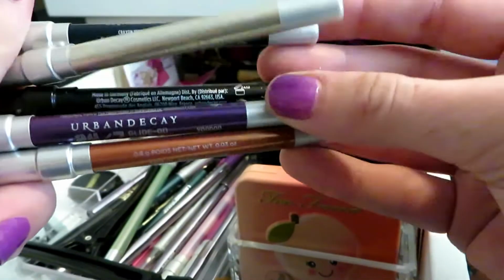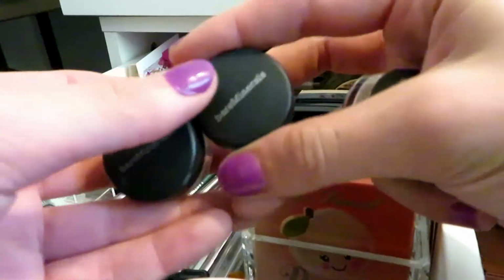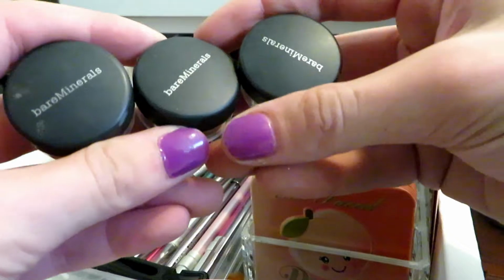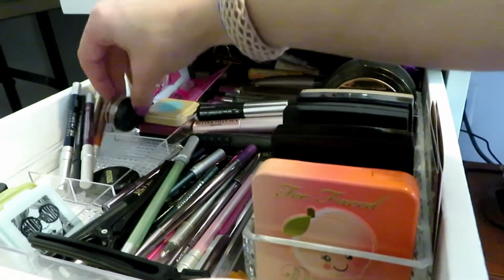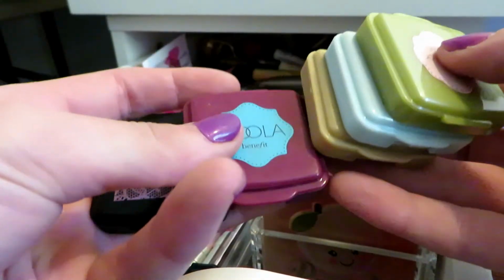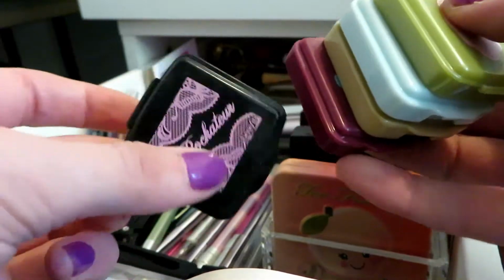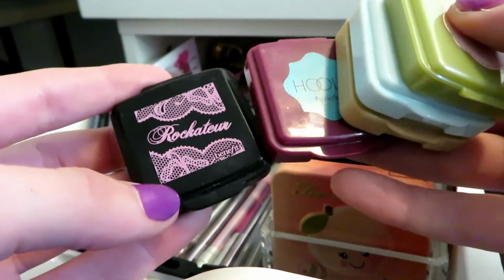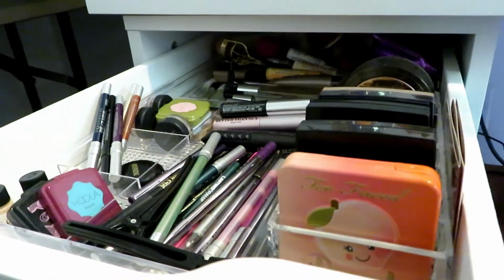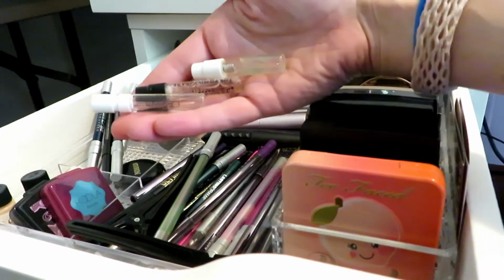I picked up the five eyeliner holiday set from Urban Decay. Last year for Christmas I picked up this Bare Minerals set. Eye pigments. They're pretty. Not my favorite, but they're nice. This last spring I did pick up these Benefit little single minis. We got perfume samples. More perfume samples.